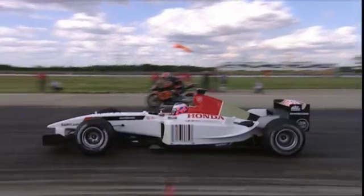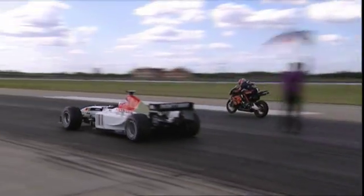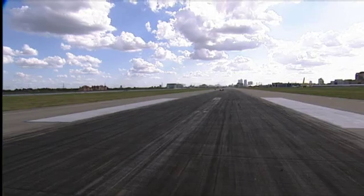Although the car is 3 times heavier than the bike, it has 4.5 times the power. But at the start, it's even Stevens because the V10 develops most of its grunt at higher revs. At around 100 miles an hour, the aerodynamics take over, pushing the tyres into the ground, allowing Jensen to unleash the full 900 horsepower without fear of wheel spin.